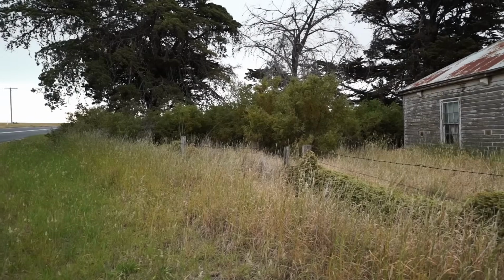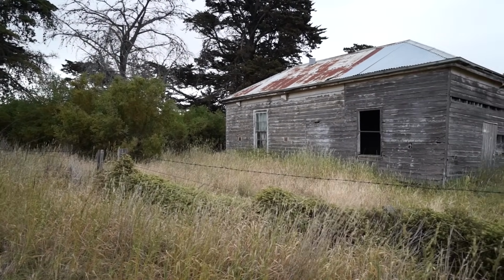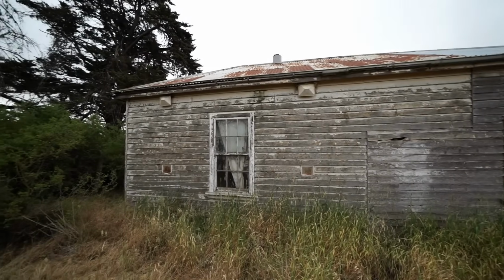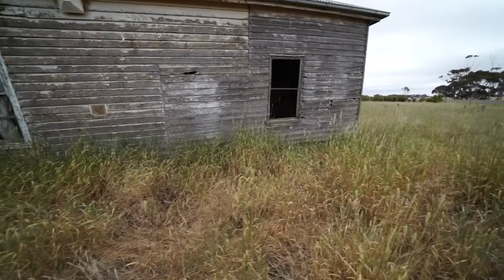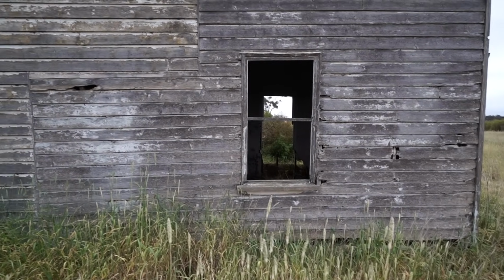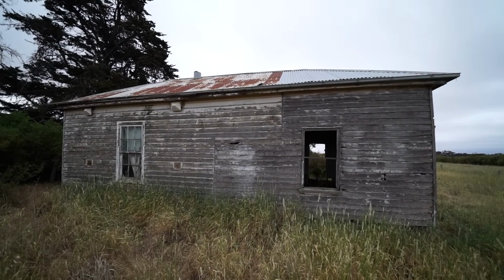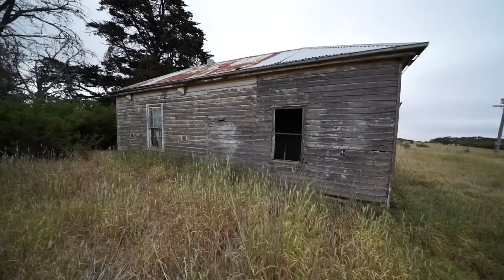Alright, I've always wanted to stop off and have a look at this little place on this bend. Not sure what's going to be left. I did see through the window there, the door's open at the back, so we'll take a quick look and see what we can see, guys. But she's an oldie.